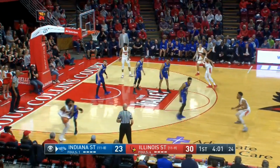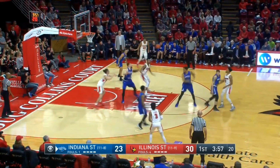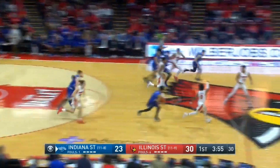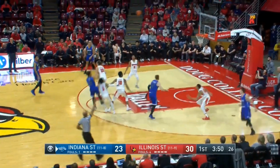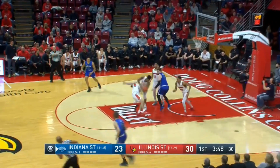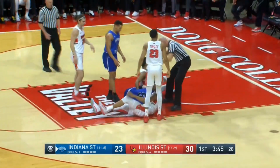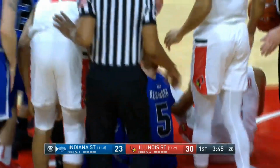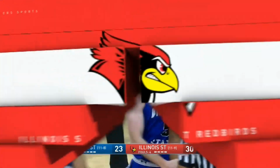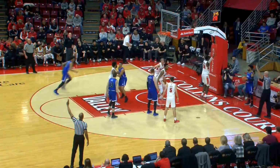Kessinger's done a good job when he's been in there. Copeland, Kessinger gets a hand on. Barnes used that screen from Kessinger and still doesn't have it. Kessinger down to the floor with Fane, and it will stay on this end of the floor. The tight Missouri Valley Conference team selection in the Valley. He was 2nd team last year.